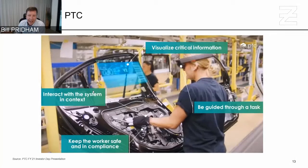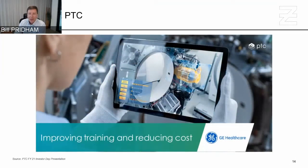Now it is, like I said, probably in the very early stage of this happening. You've heard me talk about this iPad, holding it up in front of an object and seeing the specifications and seeing the asset work in real time. Here's a great example of it. It's GE Healthcare, an X-ray machine, and you can hold the iPad up and see how many tests were done, what's the capacity left. And you can manage that asset more effectively in real time.